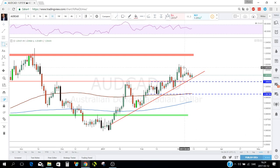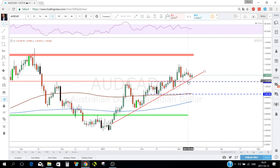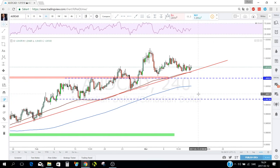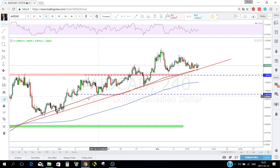That can be a situation here, but the major high is still this one, and the major low is those two. So technically we're still bullish on this pair until we break back under the trend line and this support area. We should be looking maybe for a trend continuation. There is not much to look at on lower time frames. As you see, we had lots of sideways moves. Price is respecting the 100 moving average on the 4 hour, as you see here.